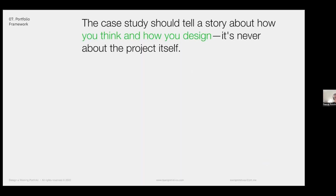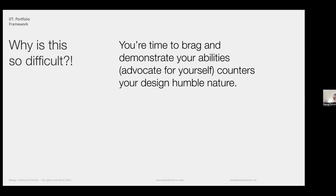It's about storytelling of how you think and how you design. That's your personality. It's not about the project itself. Yes, it's about the project in a way, but I want to see how you tackle that. That's your personality. Why is it so difficult? Because we oftentimes at work, like I said at the beginning, talk in we. Now it's your time to talk in I.